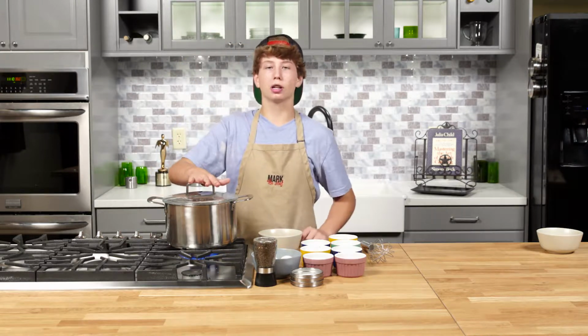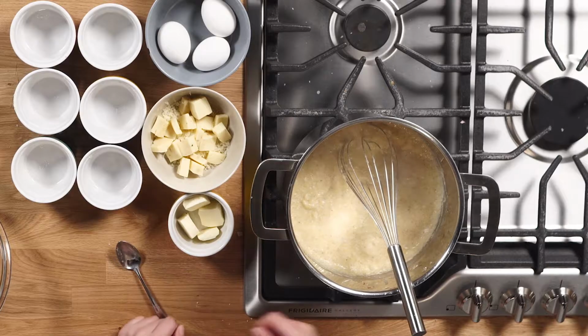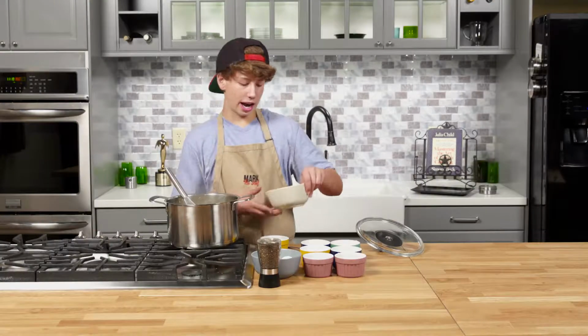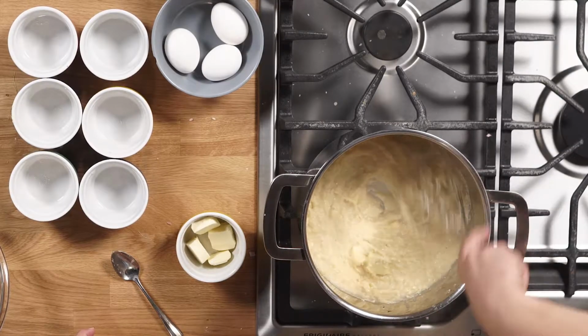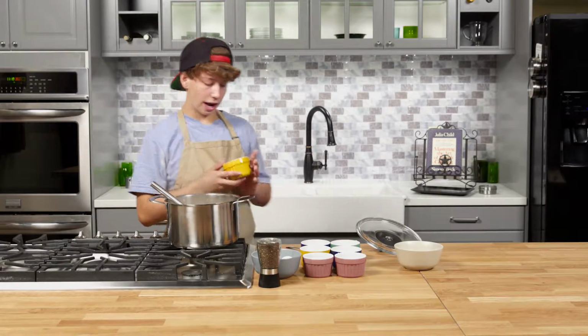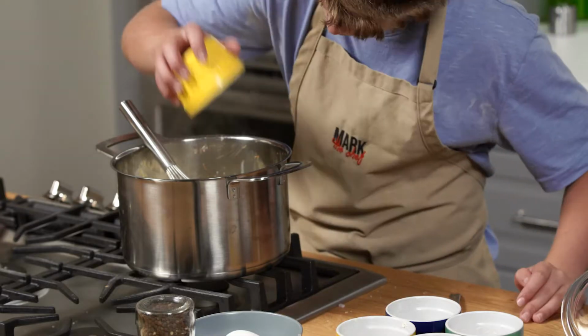Put the lid on and be sure to come back every 3 to 5 minutes to check on the grits and whisk them. So I'm gonna add 4 ounces of pepper jack cheese. Just mix it in until it's nice and melted. And I'm gonna add about 1/4 to 1/2 a stick of butter.